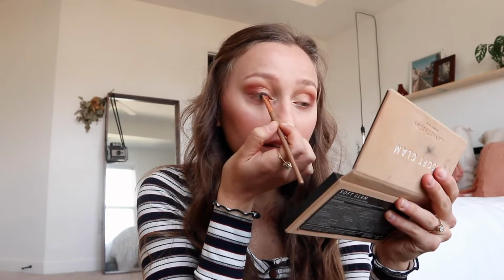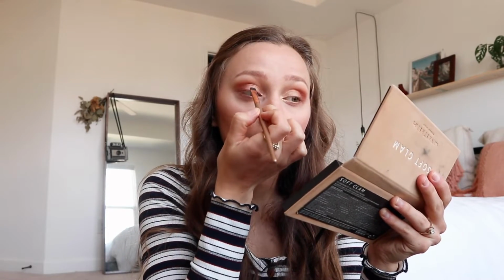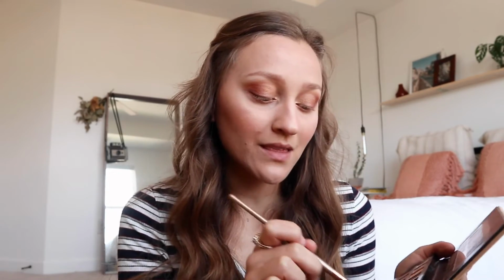I just kind of dab along where I want it to go. It might also make your eye feel a little bit uncomfy, but try to keep it still so you don't have dark brown all over your eye. So it's super subtle like that. I don't even know if you guys can tell on camera. I'll do a close-up at the end of the look, but let me do the other eye. Okay, now we've got our subtle eyeliner, if you can tell.